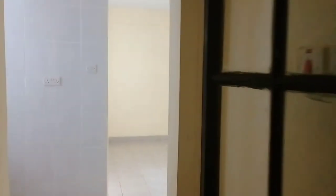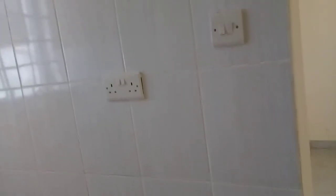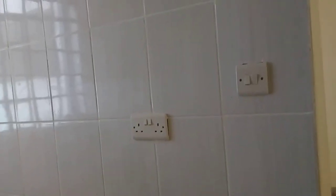This is the view from the entrance. On the right we have the washroom, but let's begin with the left side where we have the kitchen space. This is so beautiful. The kitchen space is quite separate from the rest. It seems like an open kitchen. It also has plenty of storage space and plenty of sockets for your kitchen appliances.